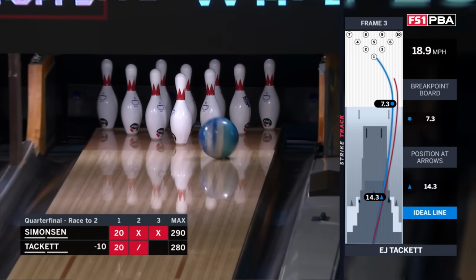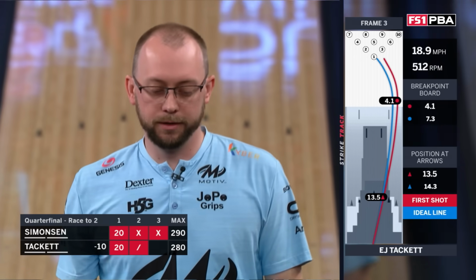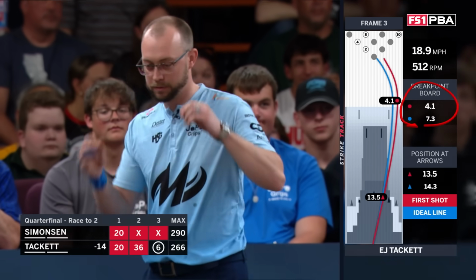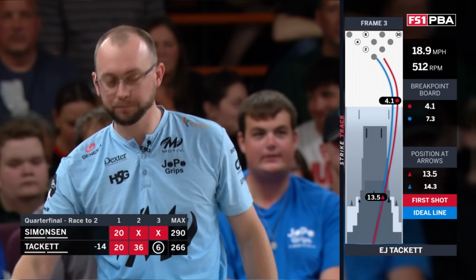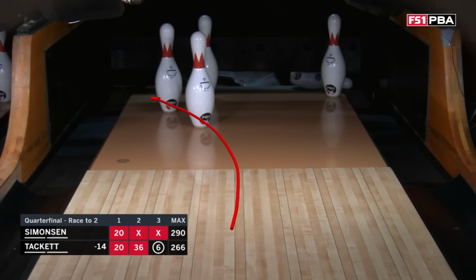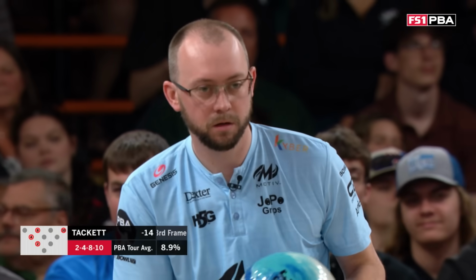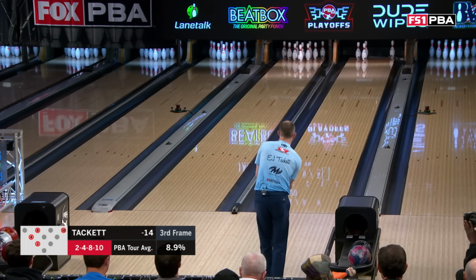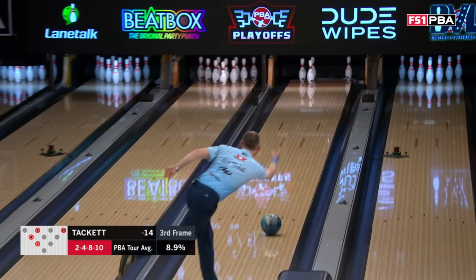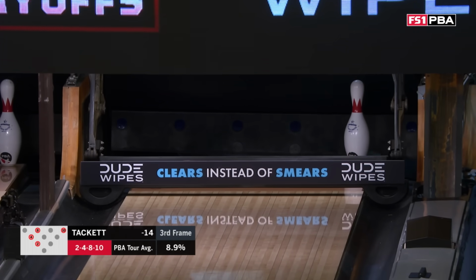Oops. That time he had reason to worry about the shot. That's a 2-4-8-10 for Tackett. Hard to get it back from that spot. We talked about it last week. You get it too far to the outside, it's going to hang. You've got to really just barely cut the 2-pin into the 10. The 4 and the 8 will be taken care of. And an early open frame against Tackett.